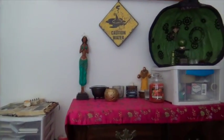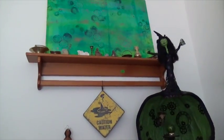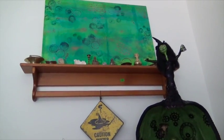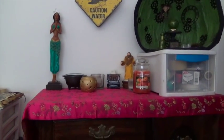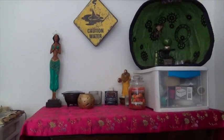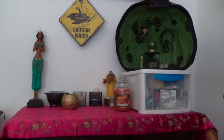And then down here is my more functional altar. The altar up there just stays built pretty much all the time, and that one I'll change out seasonally. And this is more like a working altar down here that I can reach and use on a daily basis if I want to. It's also where I will probably light my candles and just have some ambiance here in the room.